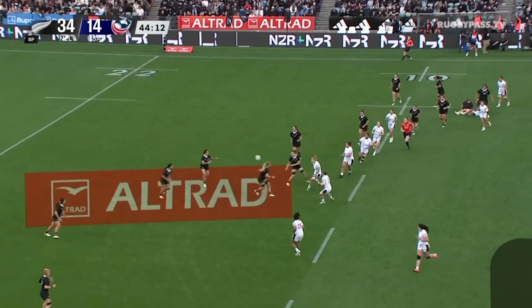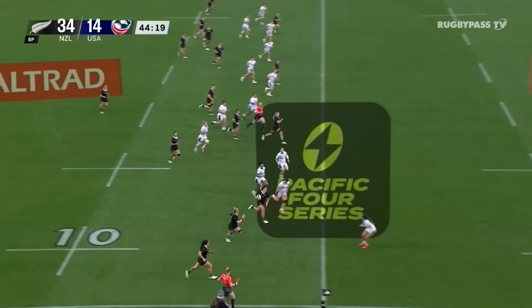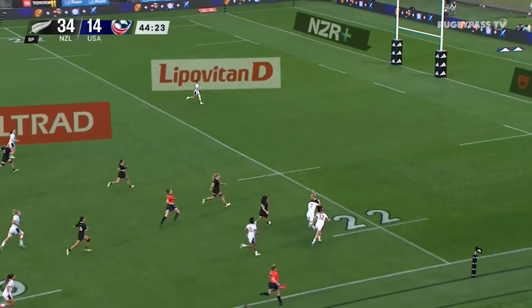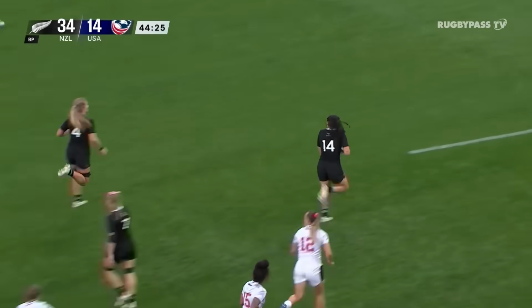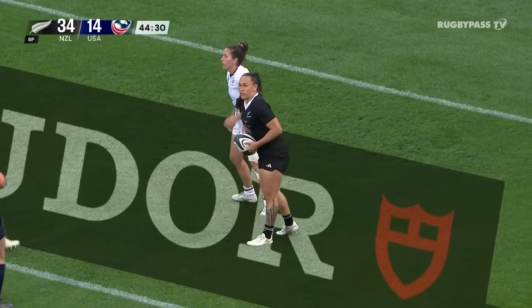Stefano. Now for Roos. Away it comes, and New Zealand still full of running. Now Waka, she's got Miller in that wide channel. Now Georgia Miller, territory in front. Zachary gets it away, and the bounce sits up for Portia Woodman-Wickliffe to get a fourth.